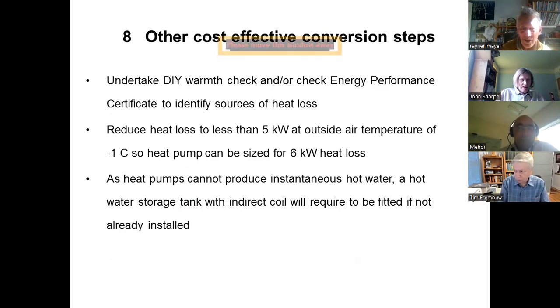So the answer to the question is, how do you tell what your heat loss is: undertake a DIY warmth check. There is a leaflet we've produced, which you can download from the Arcan website. The plan is to try and get Reading and Yateley, I live in Yateley, to stock temperature probes so you can actually do measurements around your house. The other thing to do is to check what's called the energy performance certificate, and we'll give you the reference to that presently.